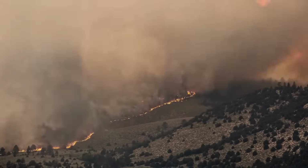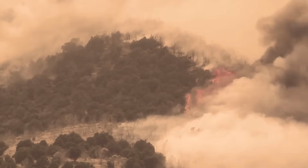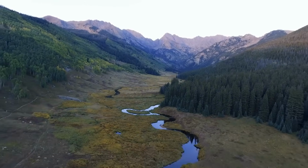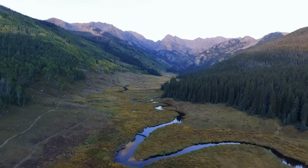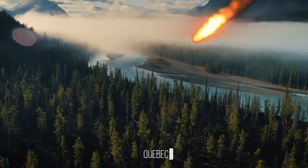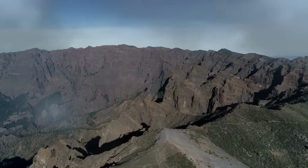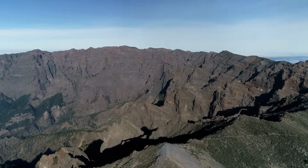The impact of the meteorite fragments caused the trees on the islands to catch fire. Almost all forests burned down. Luckily, the woodlands have now grown back and the craters are a popular hiking destination for tourists. A meteorite struck the area we now know as Quebec, Canada, around 200 million years ago. This collision created the 6th largest impact crater in the world.